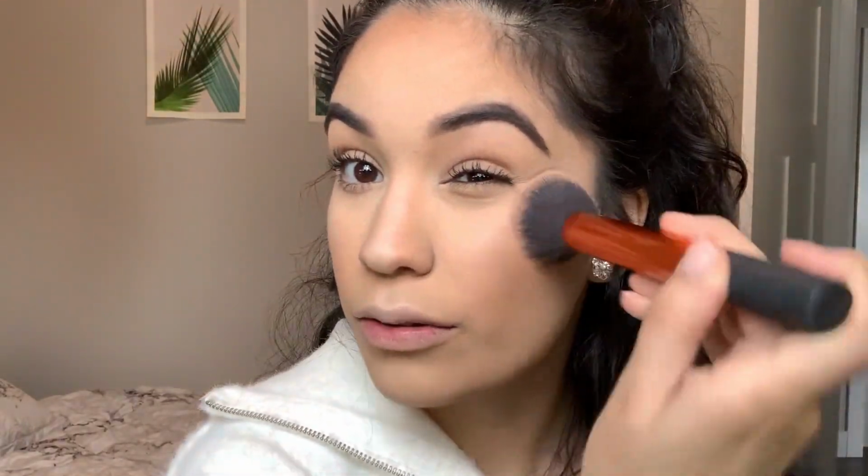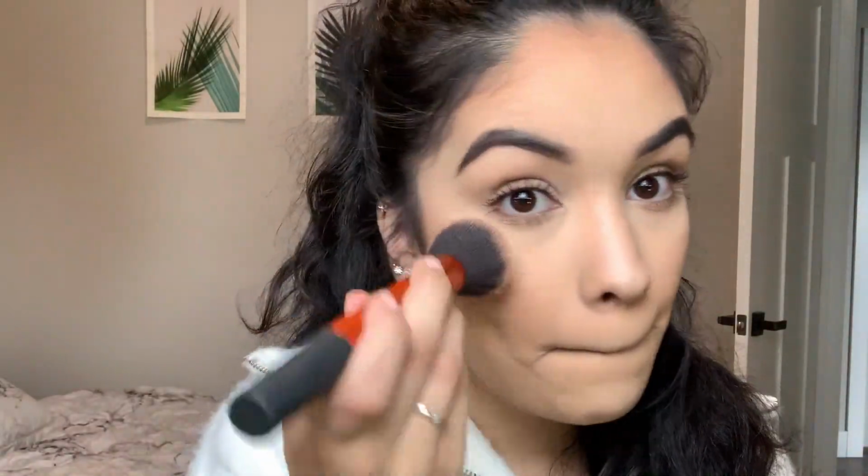Gotta love your Cupid's bow, gotta love it. I love mine. I'm happy with mine. Add a little bit more where I feel needed. I don't feel like I need any more. I'm just gonna blend it out a little bit with my blush brush. I feel like I may have gotten a little wild. Okay.